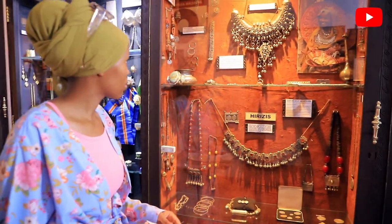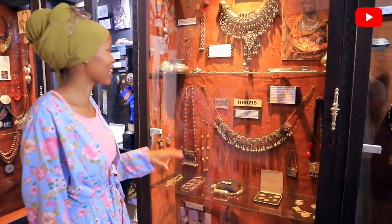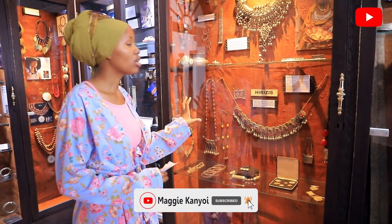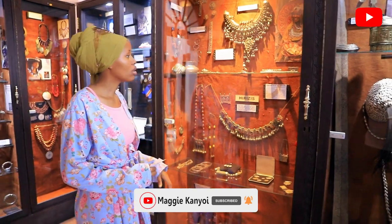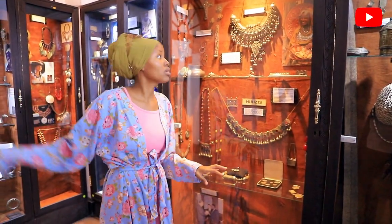Now that is Africa, silver, inspired by tradition. Yes, this is the medium, now this tradition and the medium are good. So here is tradition.